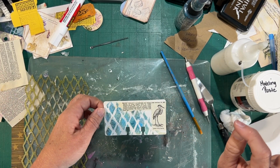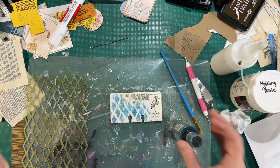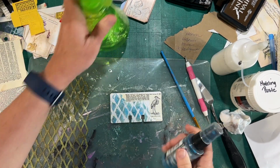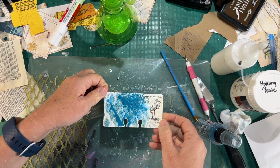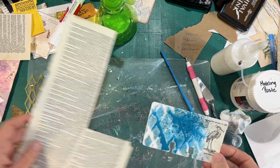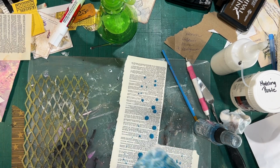This is kind of a crazy card. I was going to do Uncharted Mariner in the background, but is that too much blue on blue? We're going to do it. Spraying a little bit of water on there. Ooh, well, that was not just a little bit, but that's okay. Let it go in between our thingies. Oh, I like that actually. That's kind of cool.